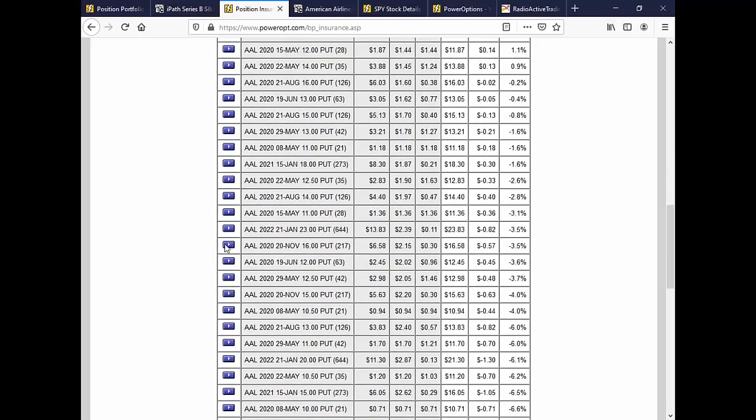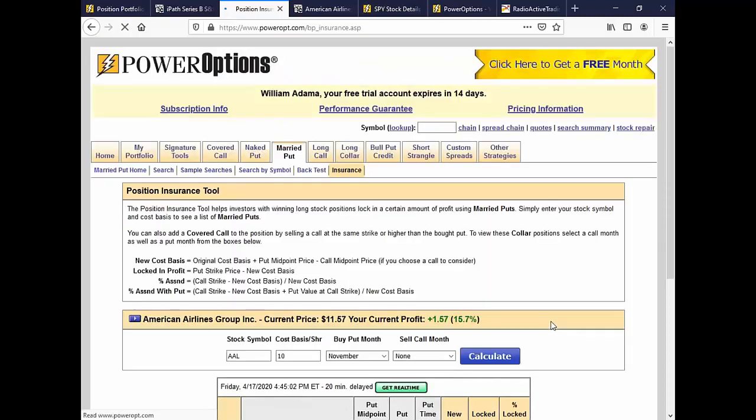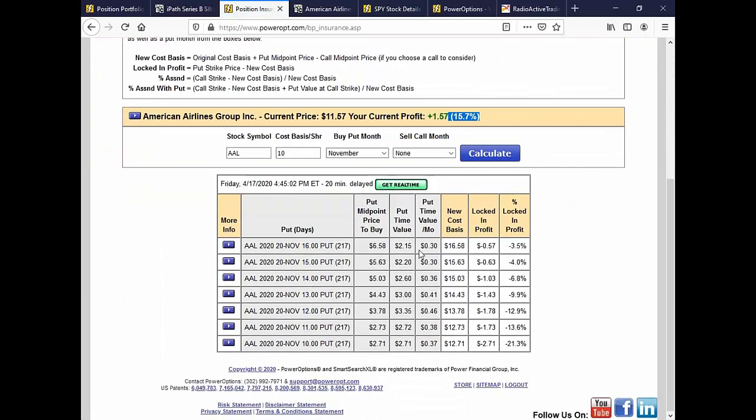But you put in your cost base here. I'm going to go to November. That's the first one that's at least 150 days out in time on the married put position. So you have 15.7% unrealized profit. Oof, nothing here is bulletproof. That's a shame. Okay, it's due to the high volatility.